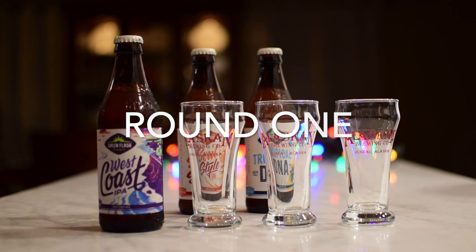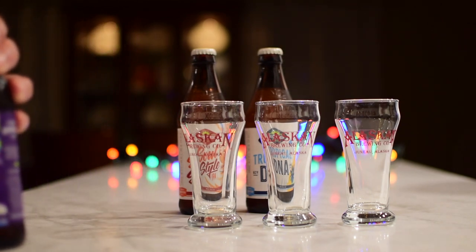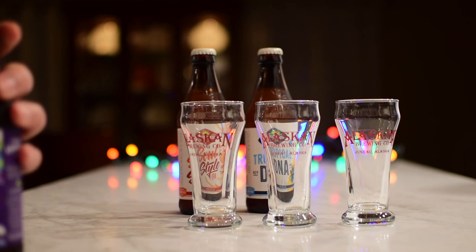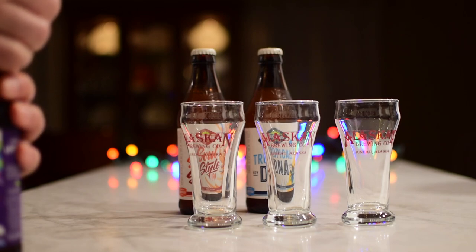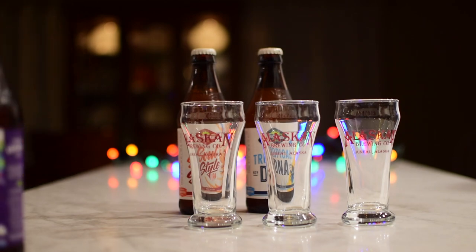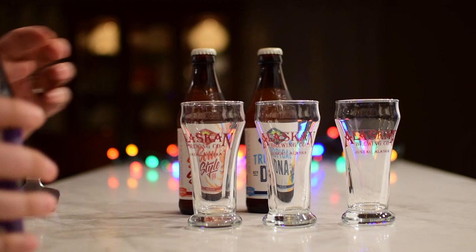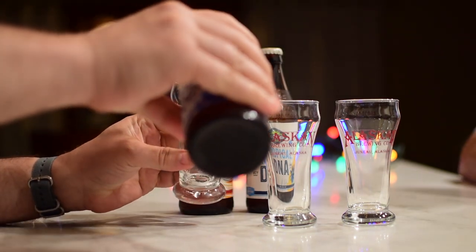Okay. We're all set for round one, the West Coast IPA. Limp D, care to tell us a bit about this? We have an IPA, which is an India Pale Ale. I read that. I wasn't sure what that meant. That's far from India. And it's 7% ABV and 95 on the bitterness units. 95 on the IBUs. So it's not overly bitter.